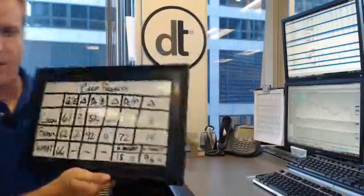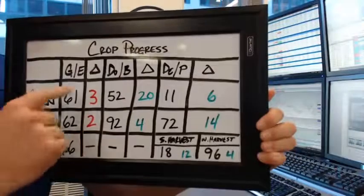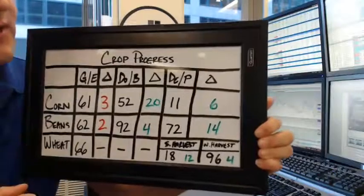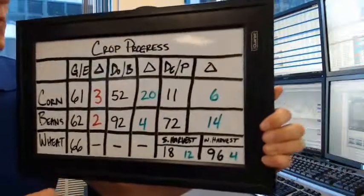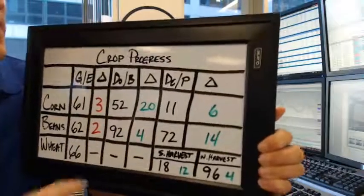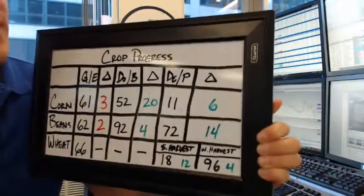Grab our little handy whiteboard here. All right, get in here close. All right, so good to excellent ratings dropped by 3% in corn and 2% in soybeans. They came in at 61% good to excellent for corn, 62% for soybeans, and wheat remained unchanged at 66%. Dough stage for corn came in at 52%, a 20% gain from last week. Soybeans blooming came in at 92%, a 4% gain from last week.